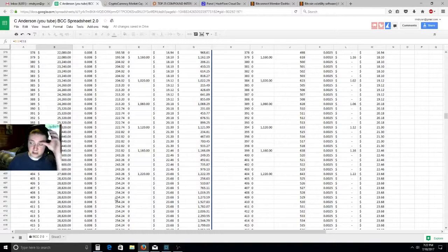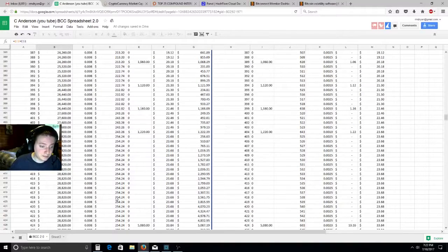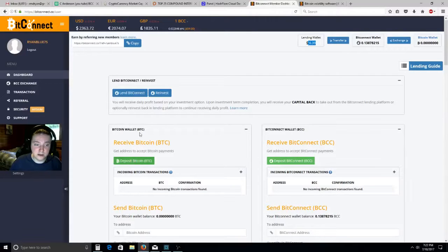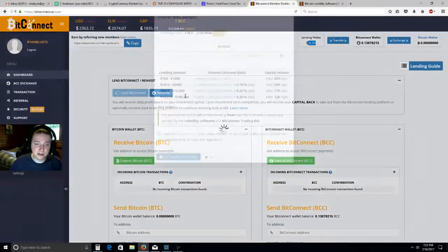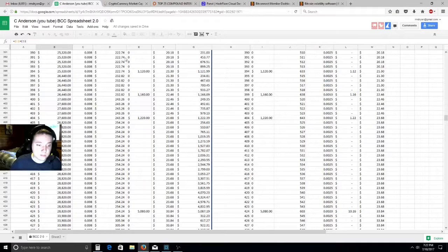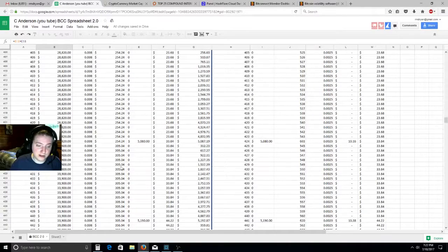And this is within less than 2 years, starting with $1,000 investment. Basically, you get up to day 404, you're at 27,000. Now you hit the point again where it doesn't make sense to do $1,000 loans anymore. Now you want to just do $5,000 plus loans because then you get the 0.2% daily. So if we go back here, now you're doing the $5,000 loans.